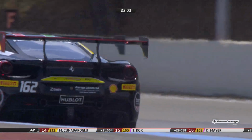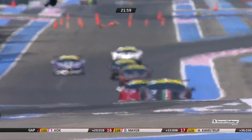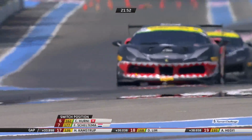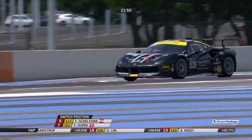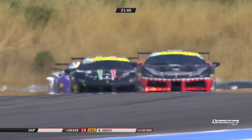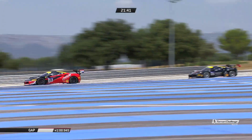And he has got the job done, and he goes through on Christoph Herney. James Weiland is trying to take advantage of that as well, but it's a good overtake from von Skeltermar over Christoph Herney, and he goes through. So von Skeltermar moves up another place, and it's now P6 in the running for him in his Ferrari 488 car.